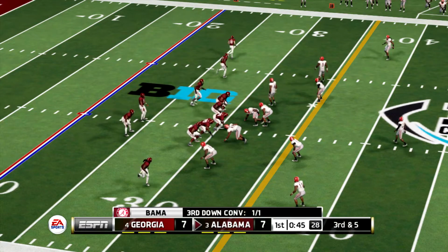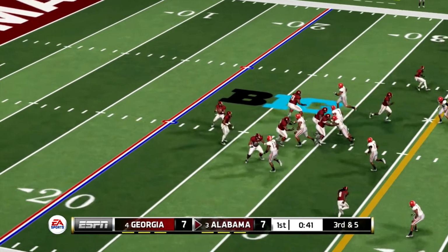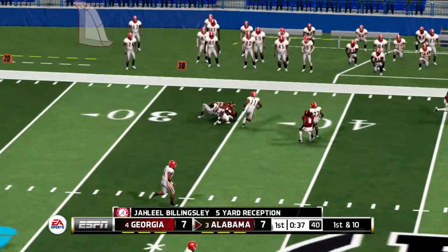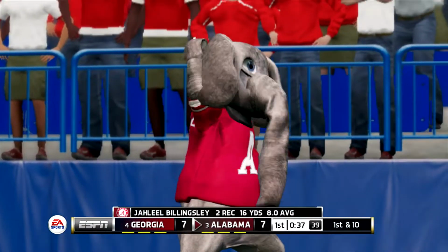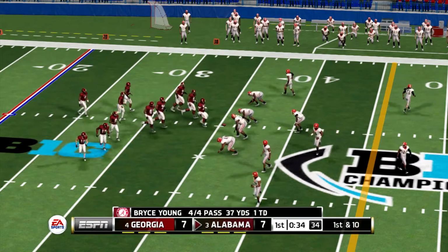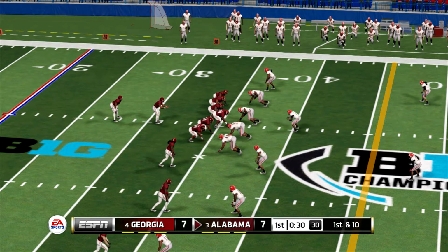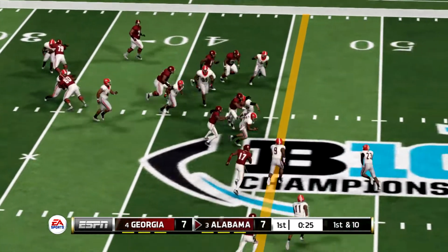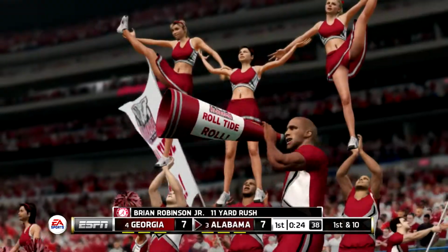Larry. 7's a mark. Hey, let's get some penetration here. Cut. And they make the stop at the 35. That's good for a gain of 5 yards. First down. First and 10. Ball on the 35-yard line. Bring him down right around the 46-yard line.